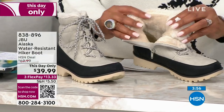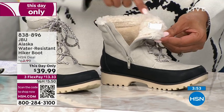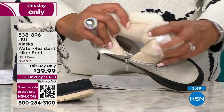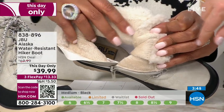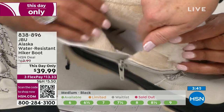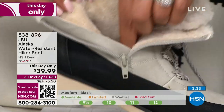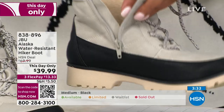Look at how cozy this is. This is what you're going to feel all around the top of the foot, the ankle. You get inside there. Look at that, you guys. Now remember, it feels like suede. That's it. Remember, now look on the inside. Do you see that cardboard right there? When you get these home, make sure to take that out. That's good to show. I always like to show that to everyone.